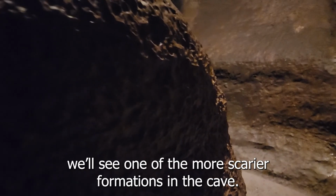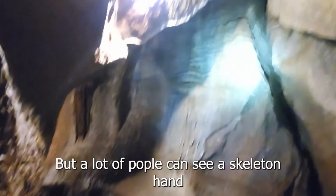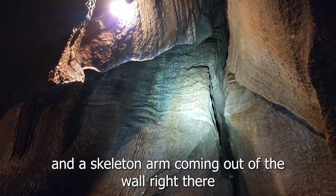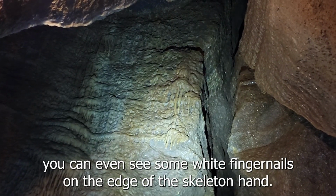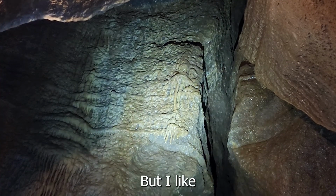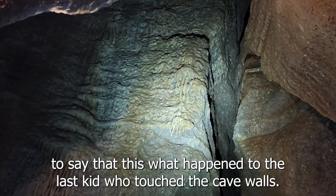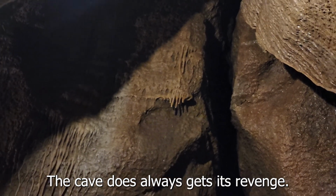And then right up here, we'll see one of the scarier formations of the cave. This one takes a little bit of imagination, but a lot of people would see a skeleton hand and a skeleton arm hanging on the wall right there. You guys can see that. You can even see some white fingernails on the edge of the skeleton hand. But I like to say that this is what happens to the last kid who touched the cave walls. The cave does always get its revenge.